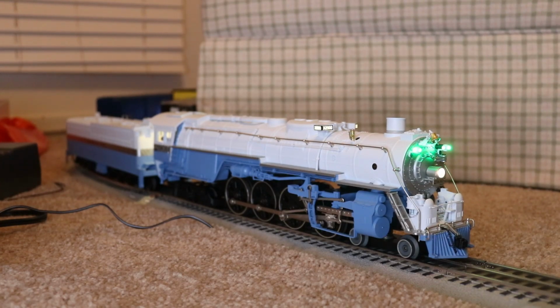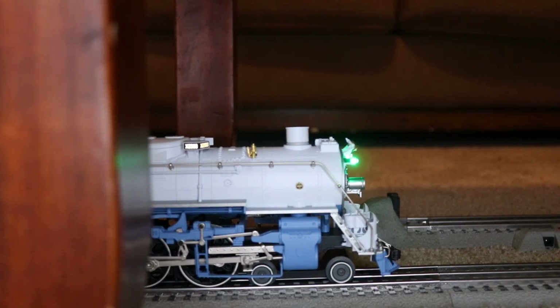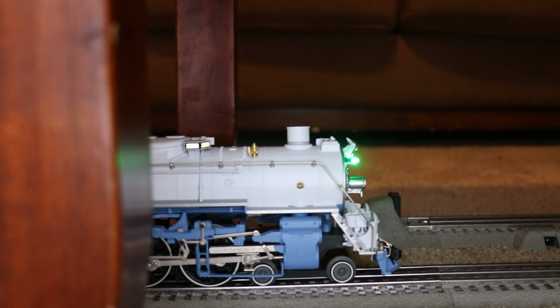Okay, I've got a condensate hooked up. It is definitely not realistic whatsoever, but it's just what I've got. Anyways, let's go ahead and roll it out.